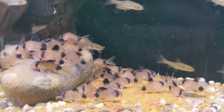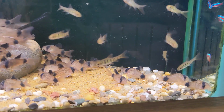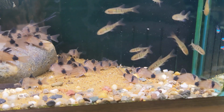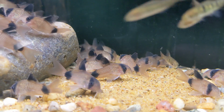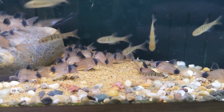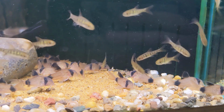Check these little guys out. Honestly, could you get a better Corydoras? Like, seriously, pandas are the best. They're just so easy to get hold of and just such a cute little fish. Look at them.